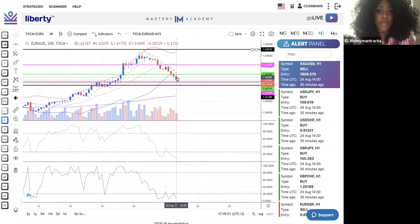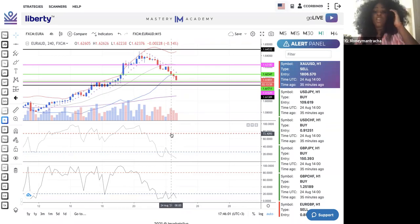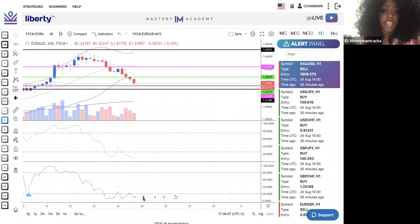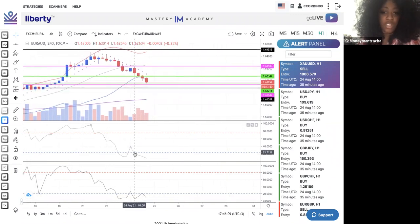So it's looking like we have a red candle. It's still under the SAR. It's still a red volume bar. And it's actually still selling even though these lines are facing down. But what do we notice about the 4 hour? This is where the indicators really start to make sense for the longer time frame.